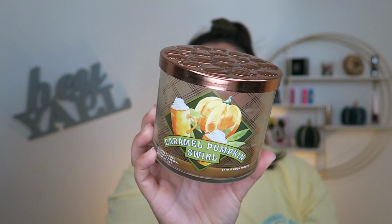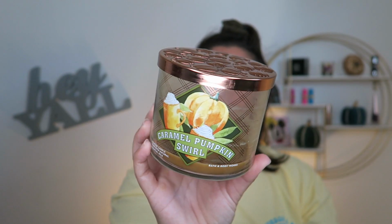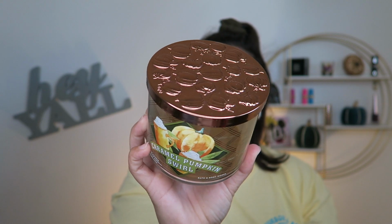And this again was what it looked like. Not my favorite type of packaging. I like stuff that looks a little more sleek, but the little pumpkins on the lid were a cute touch.